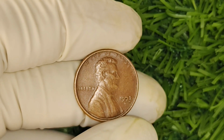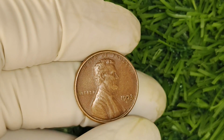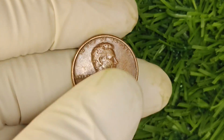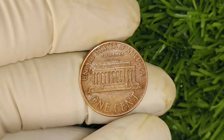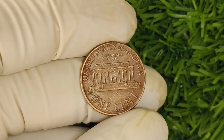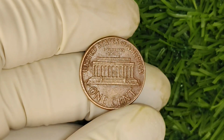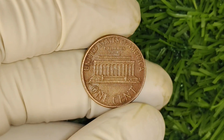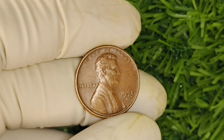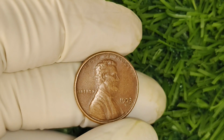Invest in coin folders or albums to keep your finds safe. Learn how to spot counterfeits, because yes, even pennies get faked. Join online forums or local coin clubs. You'll learn more from fellow collectors than any book while you're on the hunt for the 1973 D jackpot. Keep an eye out for other valuable pennies too, like anything pre-1982, which are solid copper and worth more than face value. Some of these might not hit the $1 million mark, but they can definitely bring in hundreds or even thousands of dollars if you find the right one.